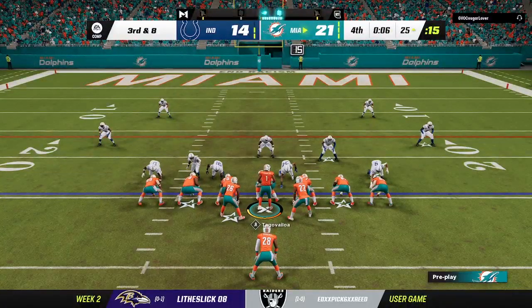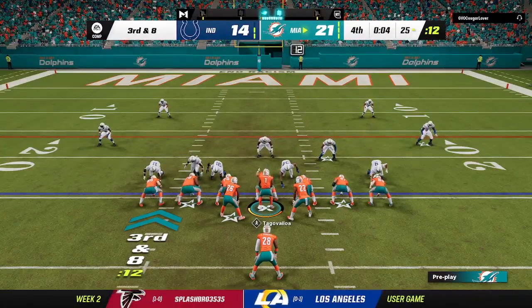Out of the huddle now for play number 9 on this drive. This is third down and 8.